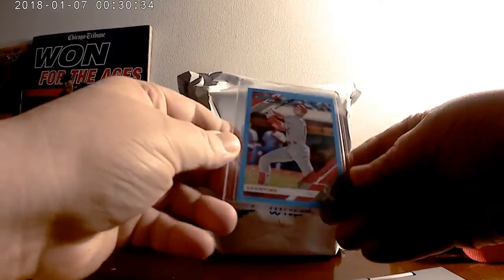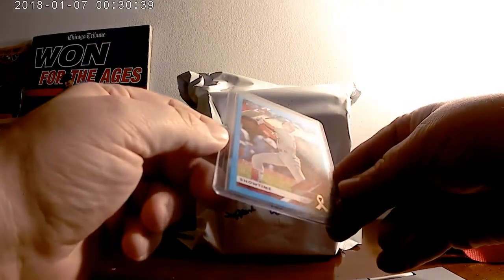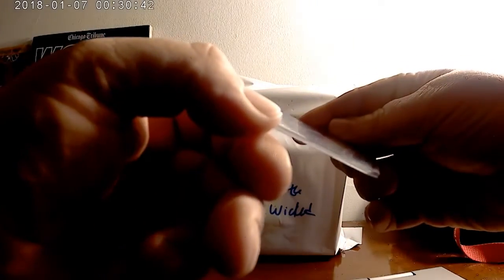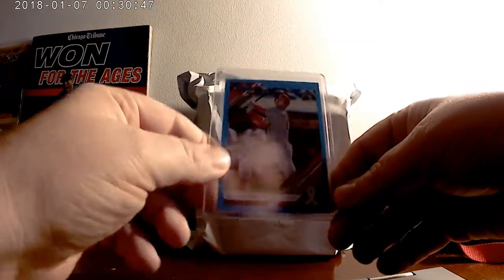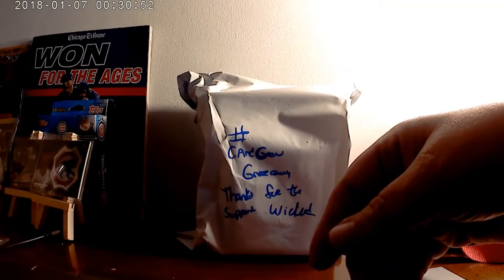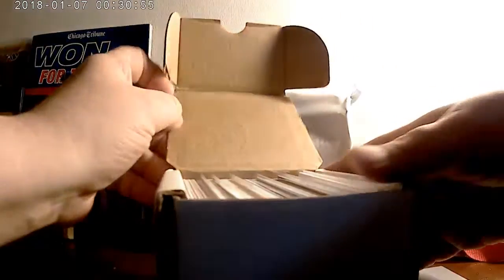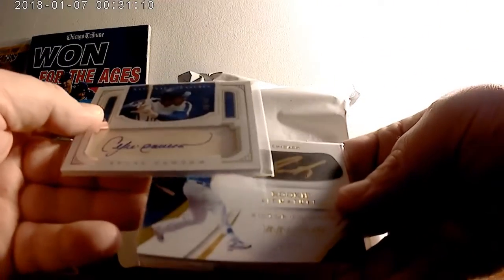And then this is part two of the Shane Duga giveaway, number 3 of 49, Shohei Ohtani. I think these cards here are just some more case breaks. Yeah, we've got my Juan Soto. Oh, I got my Andre Dawson. And the Victor Caratini. Awesome.